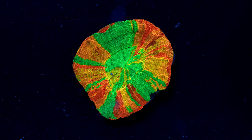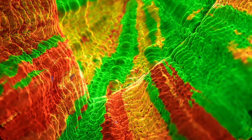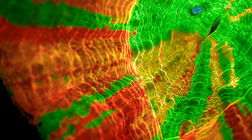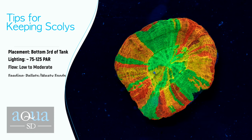Scolies have always been a highly desirable coral for collectors because they have some of the best color combinations and have an awesome feeding response. This Scoly is everything you've ever dreamed of with those master grade colors. It's got a bright neon green with deep red and orange stripes that fade into the bright yellow color that you see near the center and a nice patch of purple on the edge. When keeping Scolies, we recommend the following.